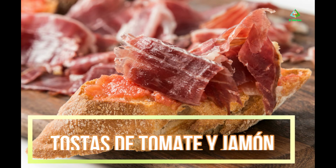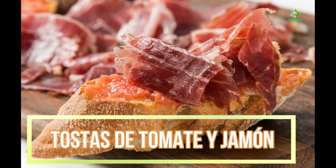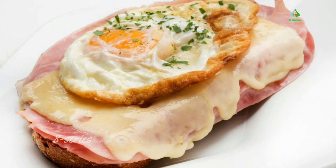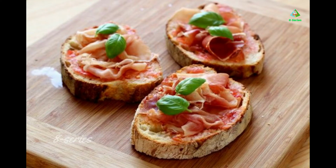Number 4. Tostas de tomate y jamón. Black pigs roam among the holm oak trees in western Spain in search of the acorns that give marbled magenta Iberico ham its distinctive nutty flavor. Rub thick pieces of toast with garlic and tomato, pour some olive oil on top with slices of ham on for a quick, delicious lunch.